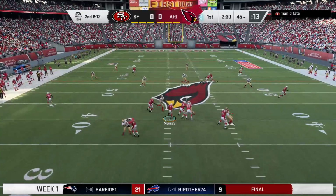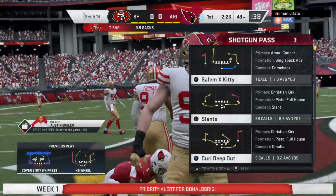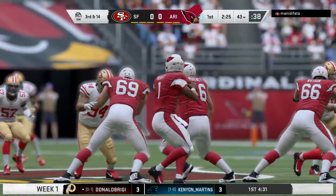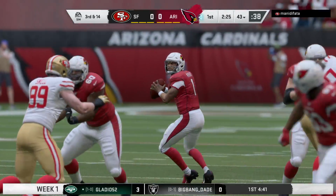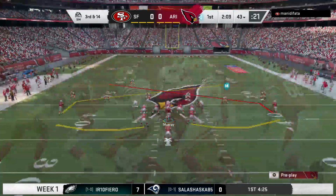On 2nd and 12, Murray. And he's going to go down. They sack him back at the 42. Great job defensively. I think he was trying to go through his progressions, find someone to get rid of the football. Before he knew it, he was on his back. So that just brings us right back to what you said in the beginning. A great job defensively. Nowhere to go with the football. That led to the sack.